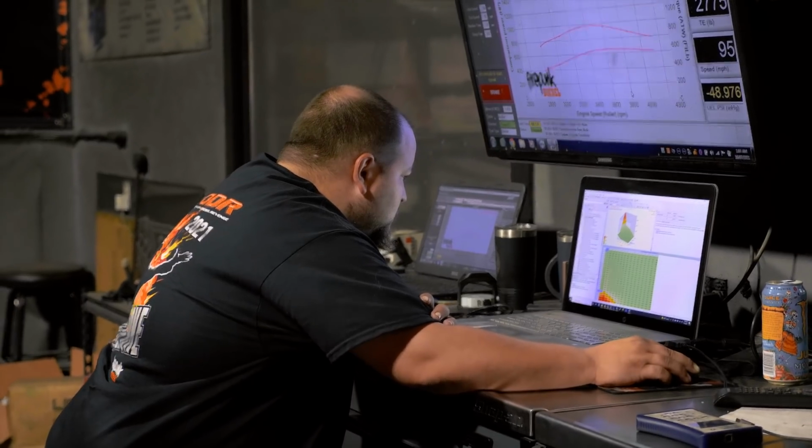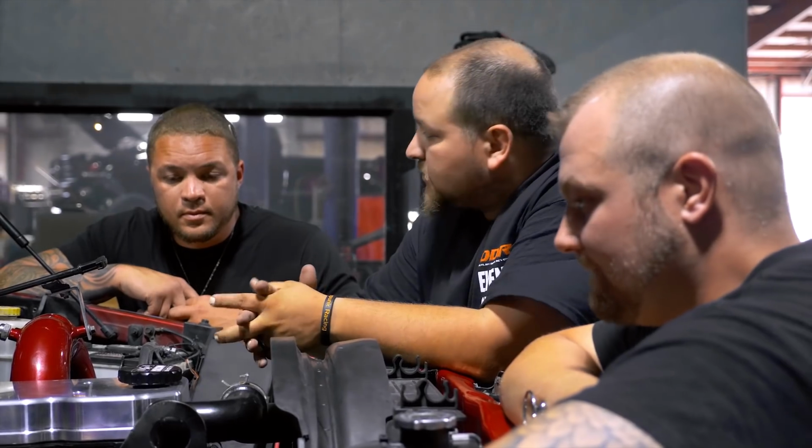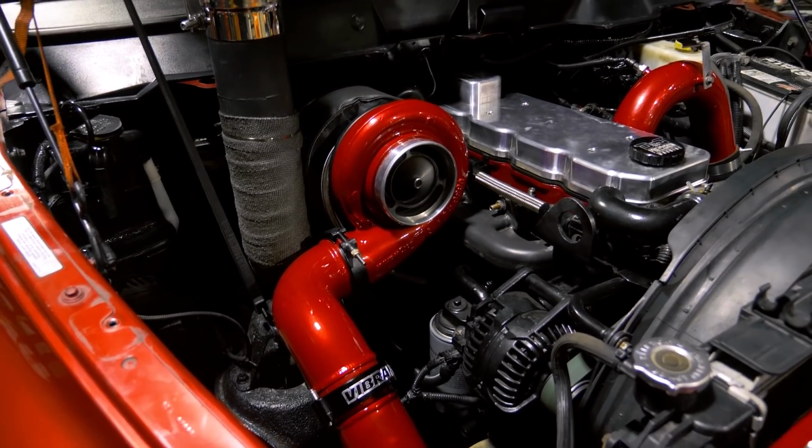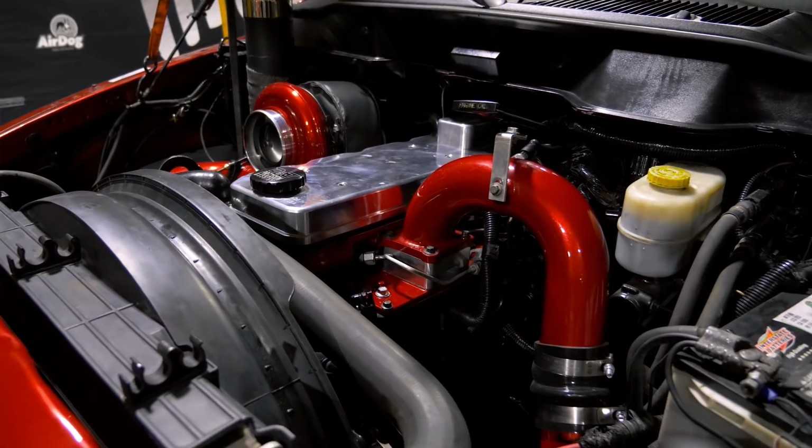Numbers are at, then I will adjust after the fact. Alright, we have Josh Byerly's 2007 truck here on the dyno today. He just put the truck together. I will let him run over the setup on it, and we can go from there.